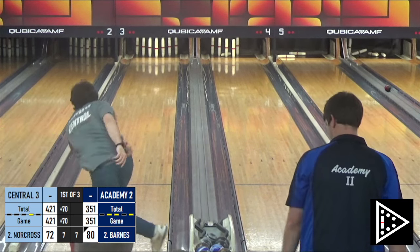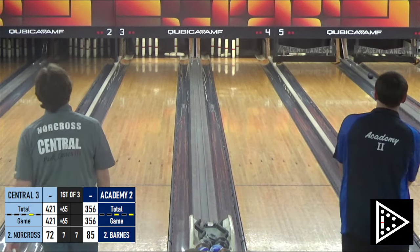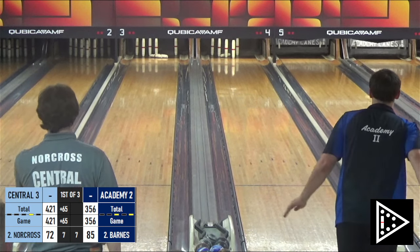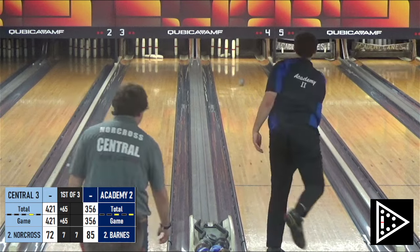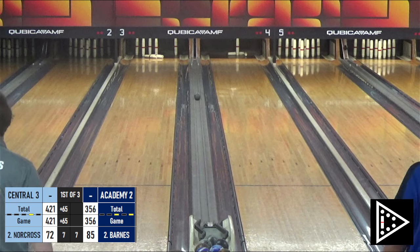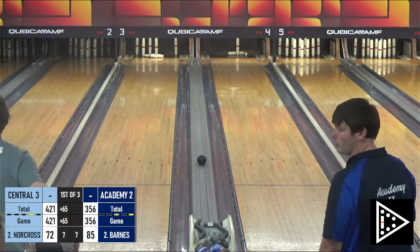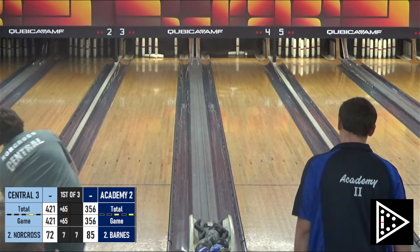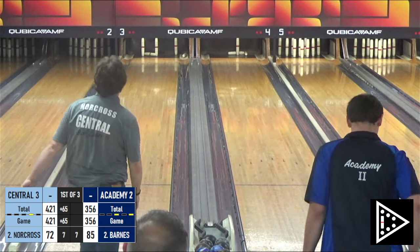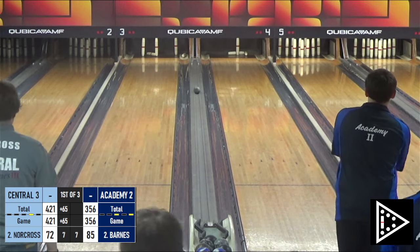Five. Norcross now, he lost the two pin, so this is going to be difficult. 4, 5, 7, 8, 10. Barnes. Oh, wood ringing around the nine. Norcross is wood, lying in front. Send it this way and that. Well, 4 and 5, at least he has a chance to pin out.